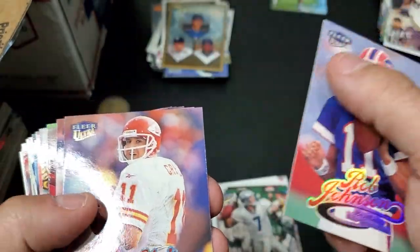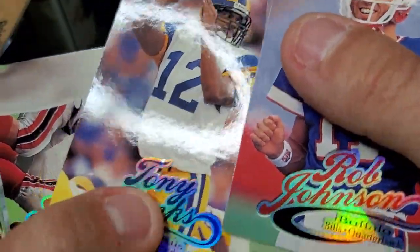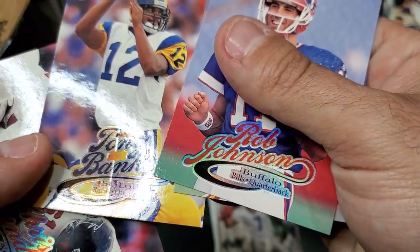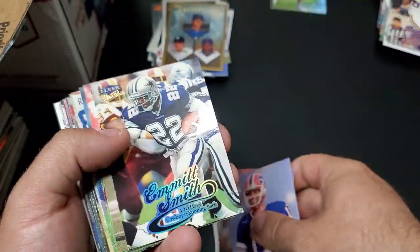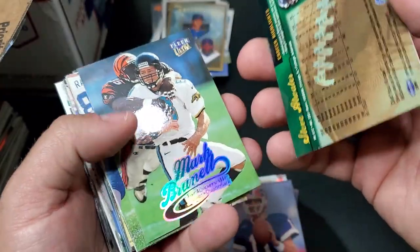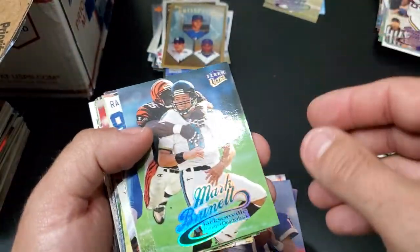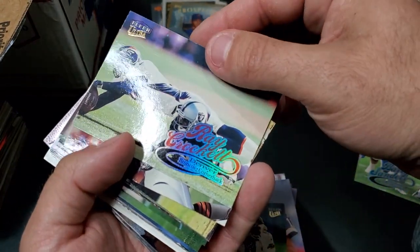Rob Johnson. Elvis. Tony Banks. Card appears to be bent, though. I don't know. They just messed up the name. Huh. Chris Chandler. Emmitt Smith. Steve Atwater. Signed free agent. Oh, New York Jets. Sorry, he's still in Broncos uniform. Brunell, Barry Sanders, Ray Lockett.